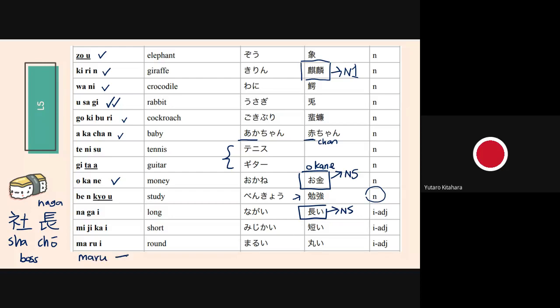Anyone remember? Maru means what? When do we use Maru? For your numbers, which number is Maru? Do you remember? Zero. Zero, correct. Okay, your zero, three ways, right? Maru and? Zero. Zero, right?